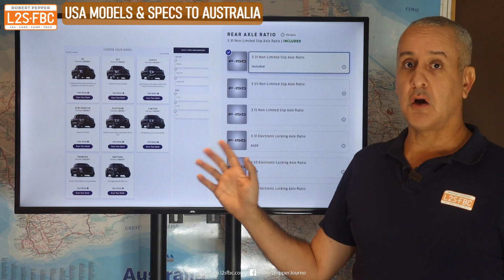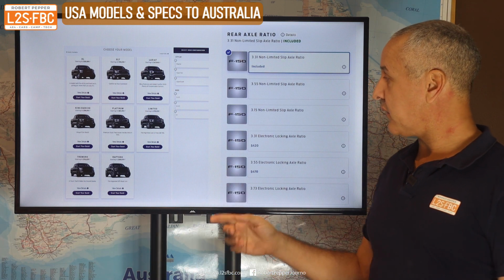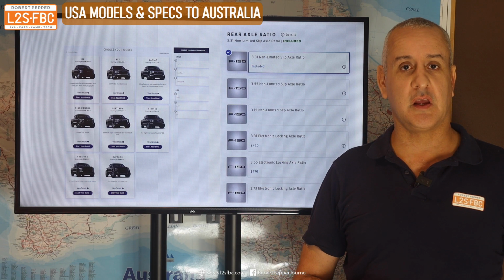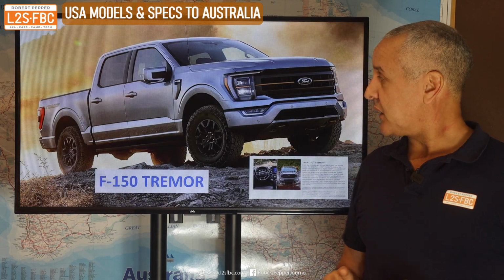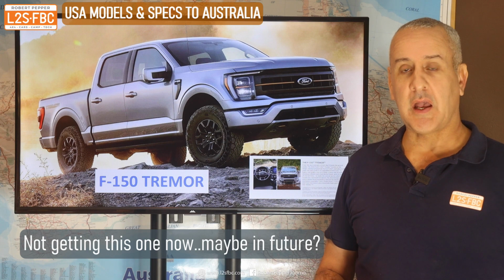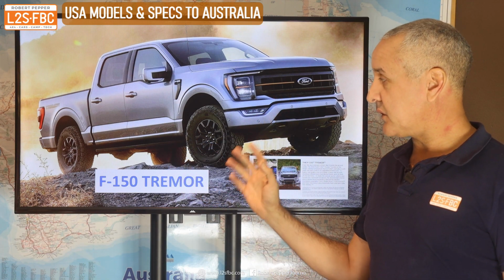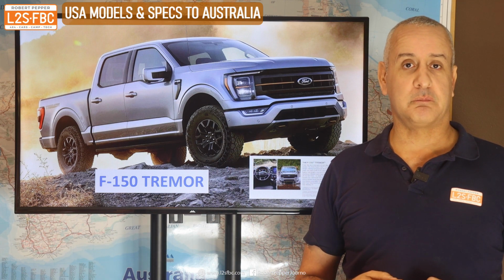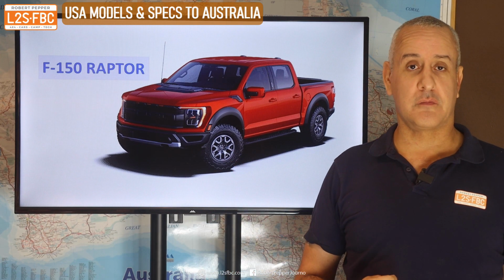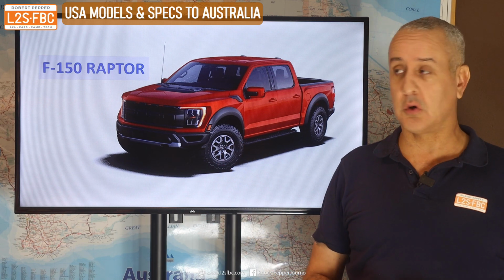Alright, so there's a lot of F-150s when you go to Ford.com, the American website. There's 8 variants, and you can even select different diffs. It's quite mind-numbing the amount of variants you get there. But there's a couple of special ones. Here's the F-150 Tremor, the off-road version, with taller tyres, ground clearance, etc. So that's your more specialised off-road version of the F-150, and of course the famous F-150 Raptor, and we now get a Ranger Raptor. It's not the same vehicle, the same concept though.